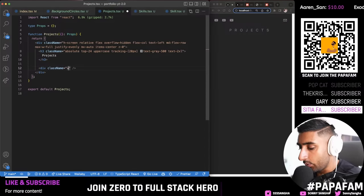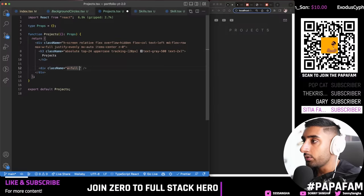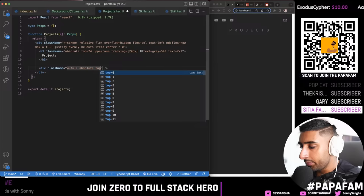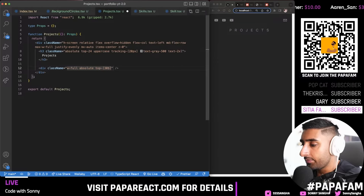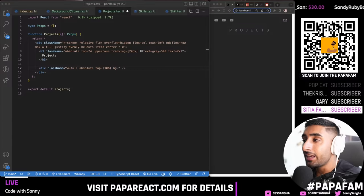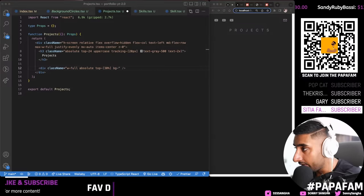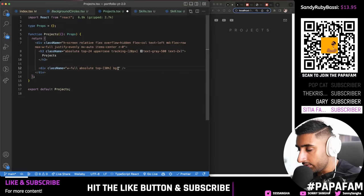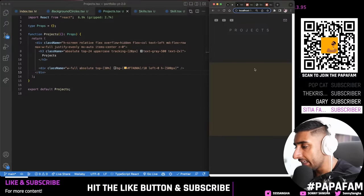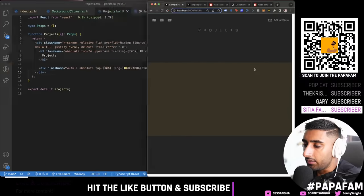I've got class name. I'm going to say width of 4, absolute. And then I'm going to go ahead and say top 30%. I'm kind of messing around with these values. BG of the puppet found color, but a 10% opacity, left of 0 value, and a height of 500. So background, height of 500, and a width of 4, yeah. So there you go. Now that's just a straight up line, right?